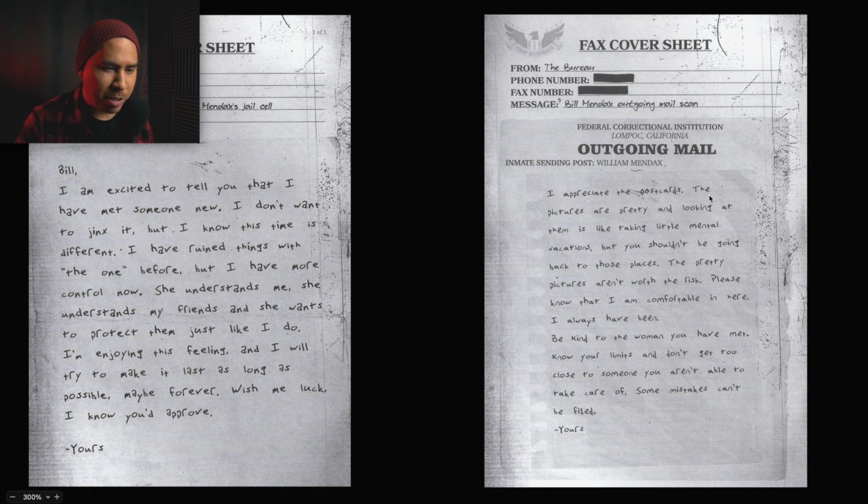I appreciate the postcards. The pictures are pretty, and looking at them is like taking little mental vacations, but you shouldn't be going back to those places. The pretty pictures aren't worth the risk. Please know that I am comfortable in here. I always have been. Be kind to the woman you have met. Know your limits and don't get too close to someone you aren't able to take care of. Some mistakes can't be fixed.